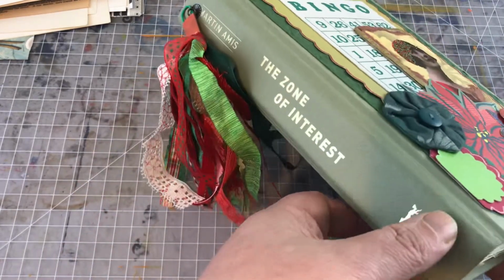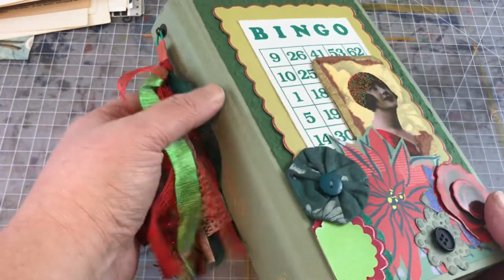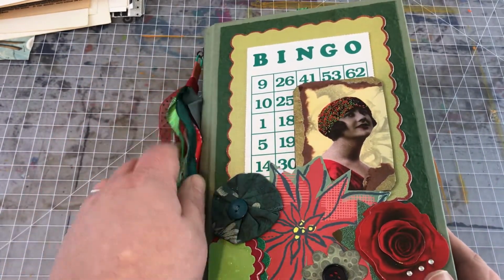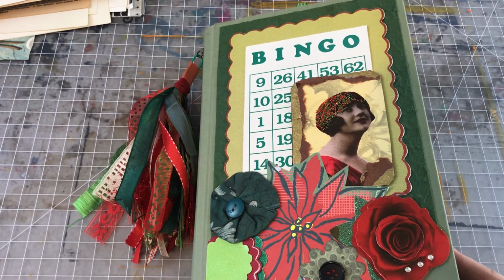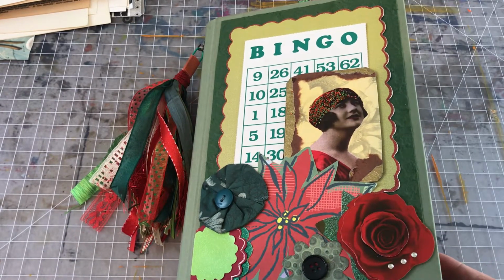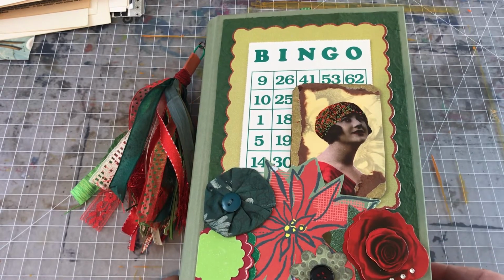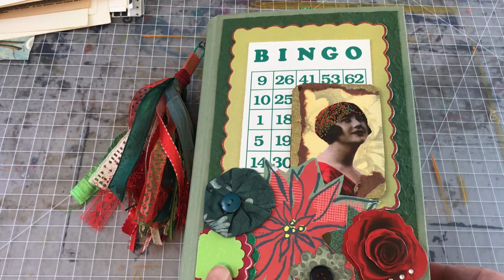The book I altered is The Zone of Interest. Ideally, I had a different title in mind for this, but when I went to alter it, the spine wasn't strong enough, so I had to go with this one. But to be honest, I really, really like this cover. It's probably one of my favorite covers that I've ever done. I think it's really beautiful with all the different flowers.